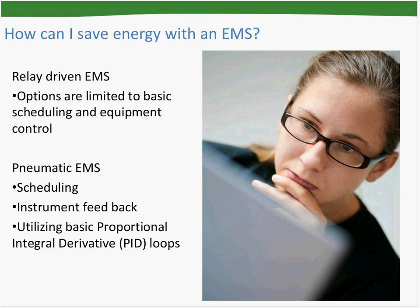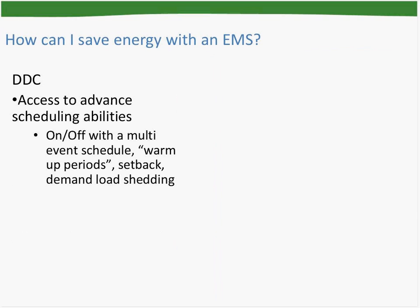I talked about the relay-driven, where options are limited, and pneumatic, with scheduling, instrument feedback, and the ability to utilize PIDs. With DDC, you're going to have access to advanced scheduling abilities. You're going to be able to program in warm-up periods. So let's say your office opens at 8. At 7 o'clock, you can start turning equipment on so that you can take the chill out of the air to help keep the climate a little bit better in the building.